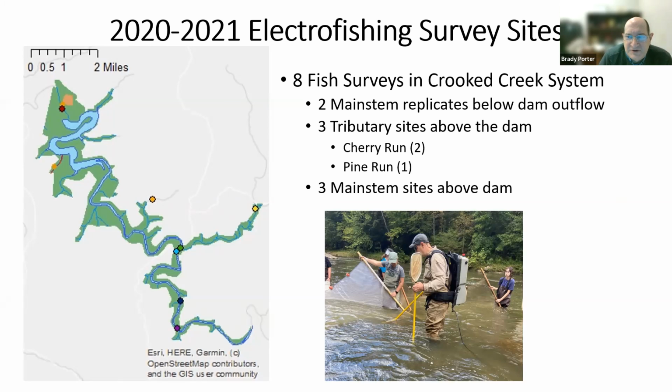electrofished 8 survey sites throughout the Crooked Creek system. 2 of them are replicate sites down below the dam on the main stem. There's some tributary sites in Pine Run and Sherry Run above the reservoir. And then there's some main stem sites up above the dam. And this is all within just a small amount of property controlled by the Army Corps of Engineers.